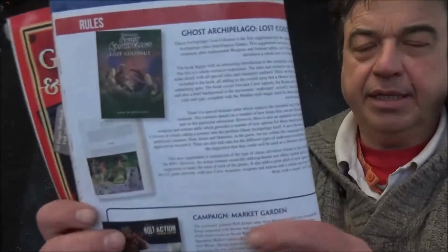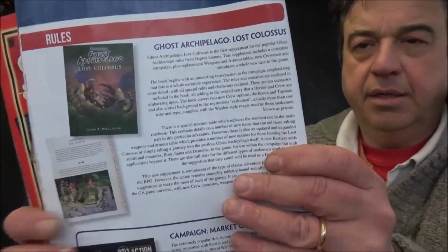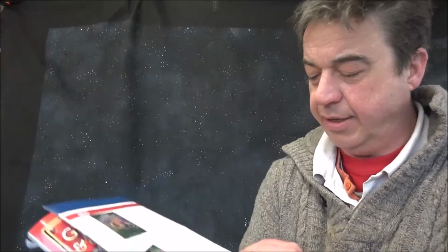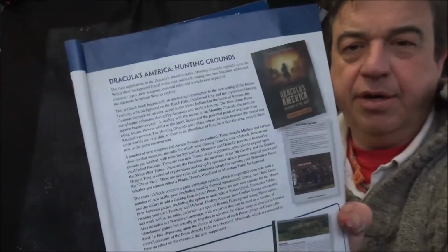This is what I did expect to see a bigger scenario on, is, there we are, Ghost Archipelago, Lost Colossus scenario. We've got the Campaign Market Garden, that's Bolt Action. My grandfather's brother, so my great uncle Bob, was in Operation Market Garden as a Red Beret, so there you go, interesting one for me. And Dracula's America Hunting Grounds. I thought we were going to get more of a scenario on that, maybe next month.